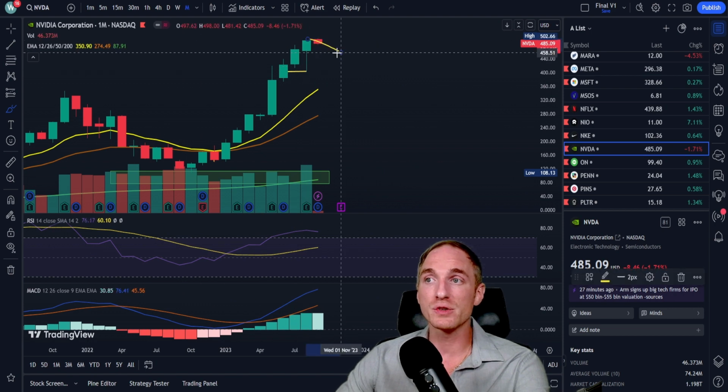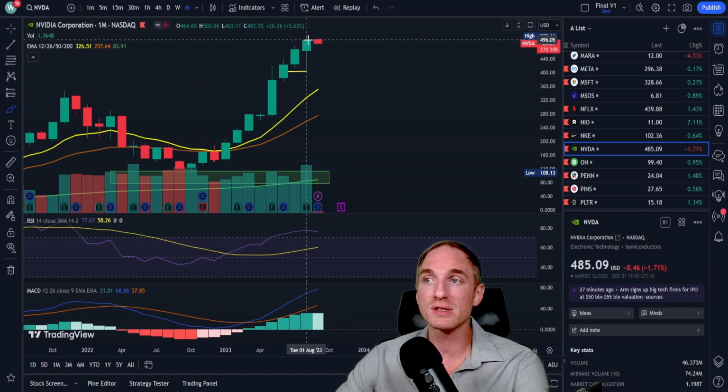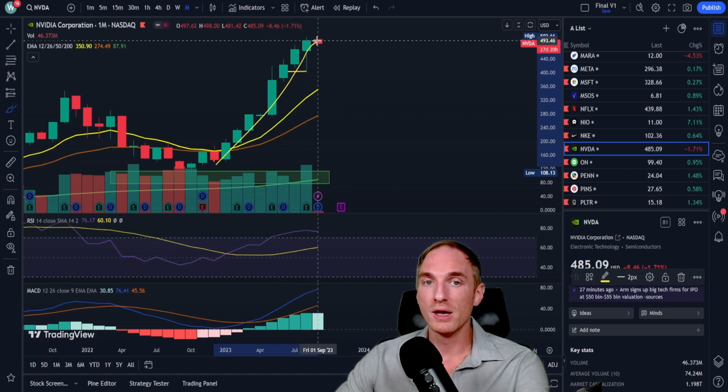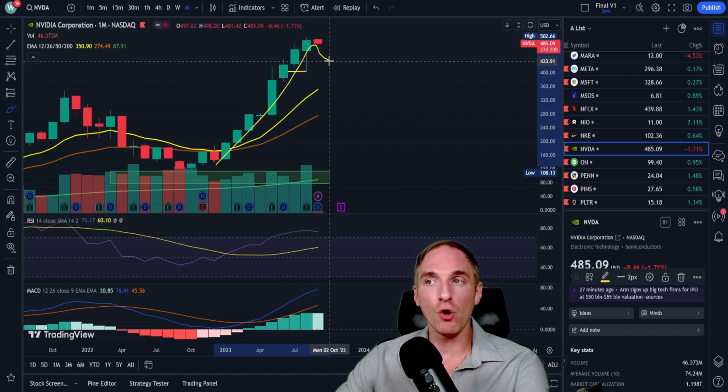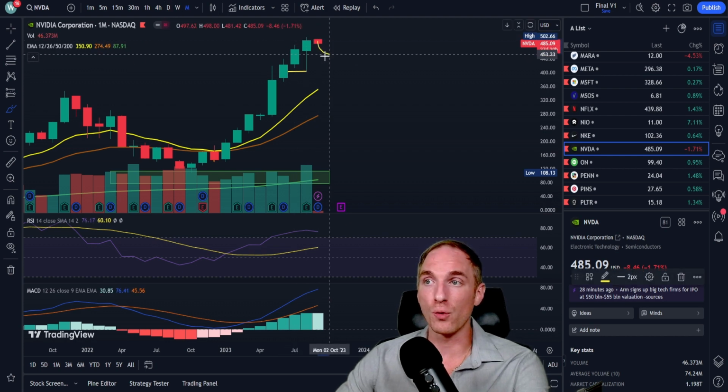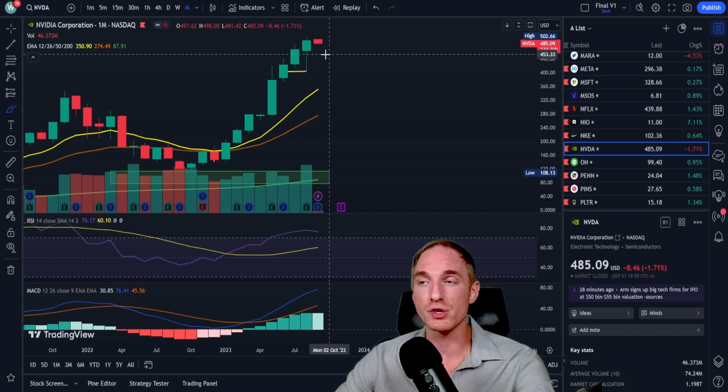Well, it may have to do something like this. We'll take it one day at a time, but I'm just here to say that the monthly bulls are in full control of this chart. So similar to Meta, any pullback here is for long-term dip buying, maybe not short-term dip buying. And I'm looking personally for the monthly dip potentially on NVIDIA to happen here.